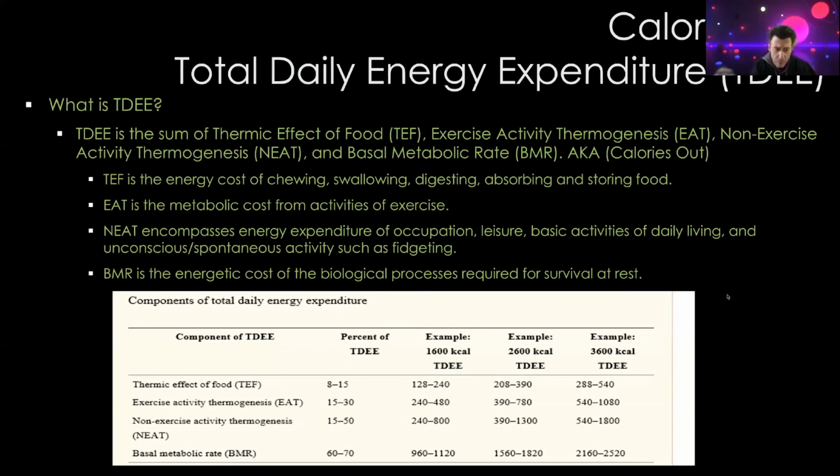As I said before, this one's got the most variance. Your sedentary individuals are down around 15%, while you have other people that might have a rougher job, more manual labor, or fidget more. It might be up to 50% or even more. And then your basal metabolic rate is going to make up about 60 to 70%.